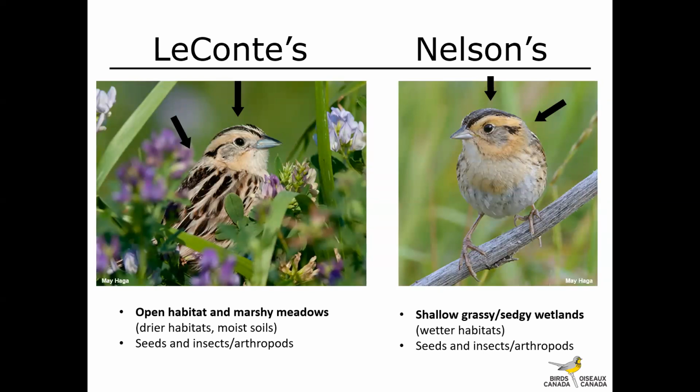Here we can see them again. You can still just kind of barely make out the nape colors on both of these, but the median crown stripe gives it away. So LeConte's is going to be a bit drier land than the Nelsons. They still like moist soil.